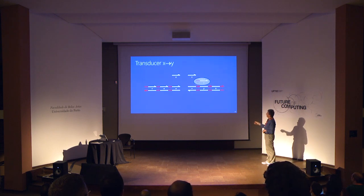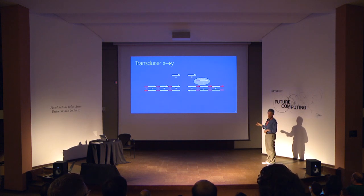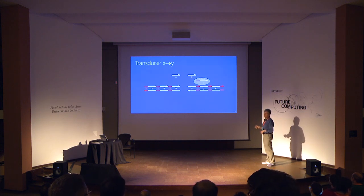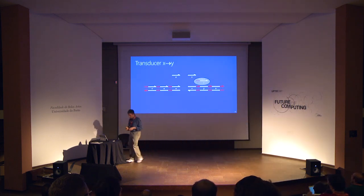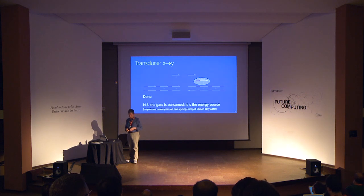And these gates are now completely double-stranded, there are no open toeholds, so everything is dead, except for the output that we got. So, okay, we got the transducer from X to Y. Let me see. Oh, what is the energy source?